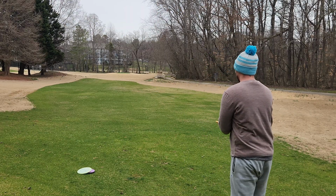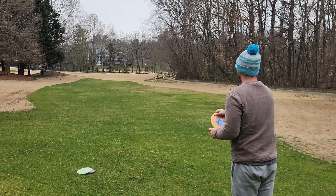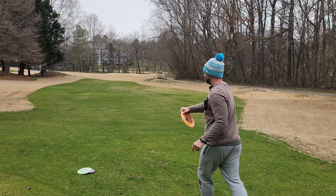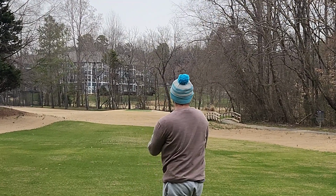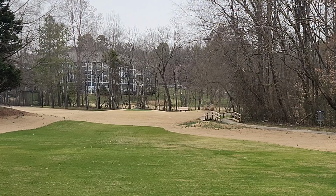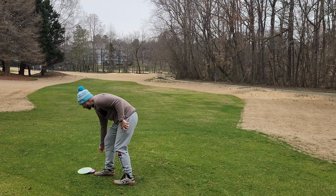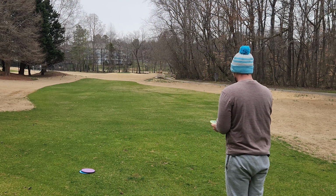Let's see how this Mako is flying. I love me a straight mid-range, so I'm hoping this new run is good. Little too high, but still came out at the end. Not bad. Okay, that could have just turned into oblivion. We got a little bit of a headwind coming in right now.